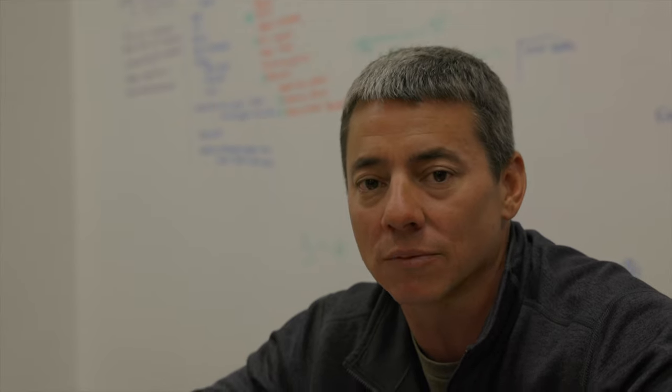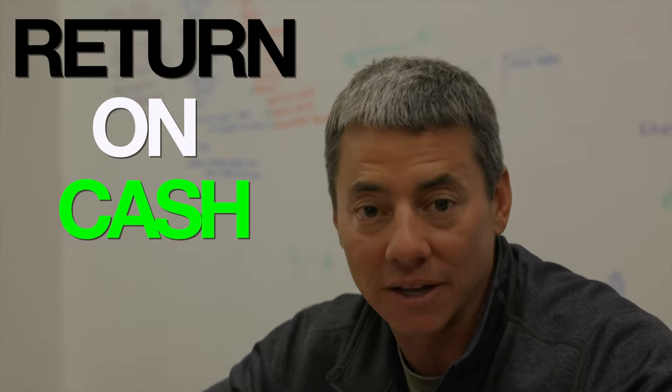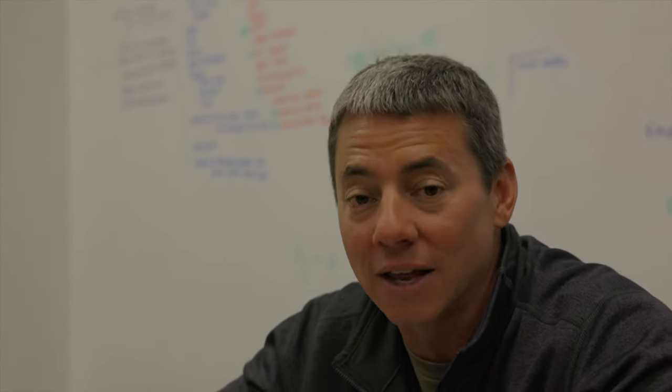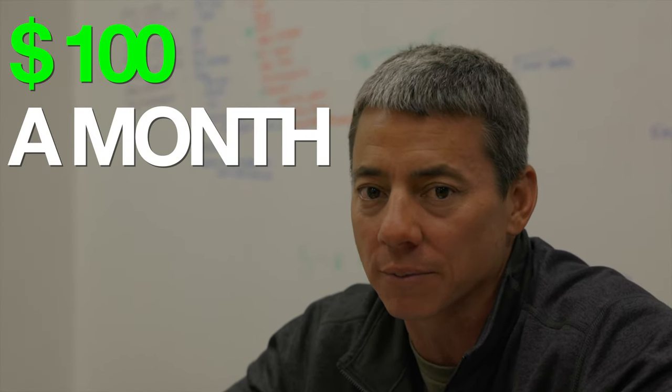Now, if you look at the return on equity versus the return on cash, that's what I like to look at. And as this property builds up in equity, it's something that you need to think about, having a bunch of cash tied up in a property like this. This property is probably not going to appreciate a ton, and it probably should be a cash flowing investment, but still, he's probably only making $100 a month from a house like this.